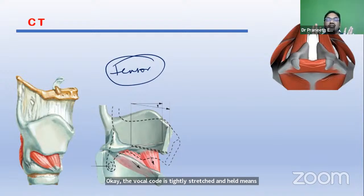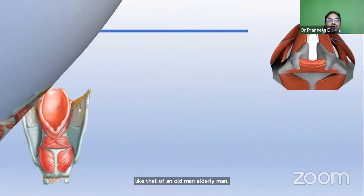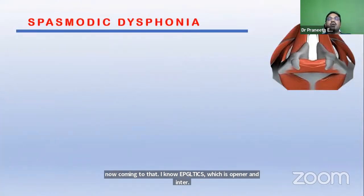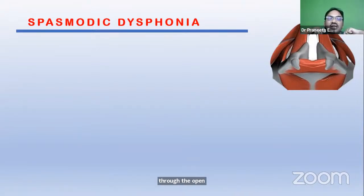If cricothyroid is palsied, then definitely the vocal cords will be bowed, floppy, and the voice will be like that of an elderly man. Now coming to the thyroepiglotticus, which is the opener, and interarytenoid oblique, which is the closer of the larynx. In abductor spasmodic dysphonia, the abductor muscle goes into spasm, a continuous contraction state. The vocal cords are constantly abducted. When the patient tries to speak, the vocal cords are in spasm, so the patient cannot speak. The air will get leaked out through the open vocal cords, so the patient will have a breathy voice, right?